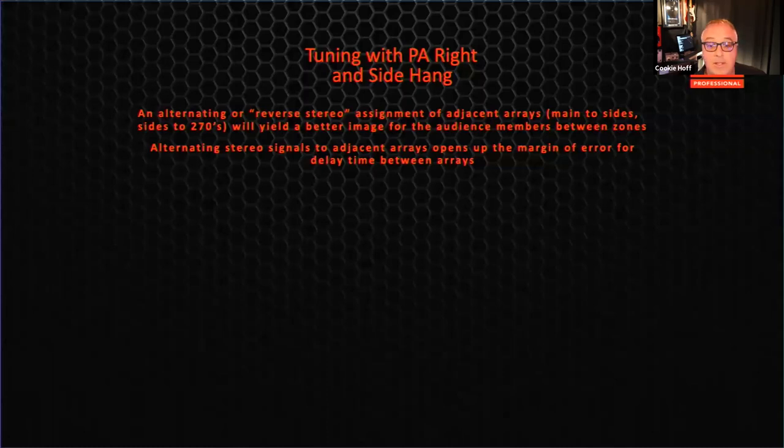I'm just talking about, that's their job. I'm just talking about where I would like these points. Because if, for instance, the downstage main array is a few degrees off on the PA, that's tens or sometimes hundreds of feet, maybe not hundreds of feet, at the back of the room where you're moving the coverage point. Just a few degrees makes a big difference, 240, 280, 300 feet.